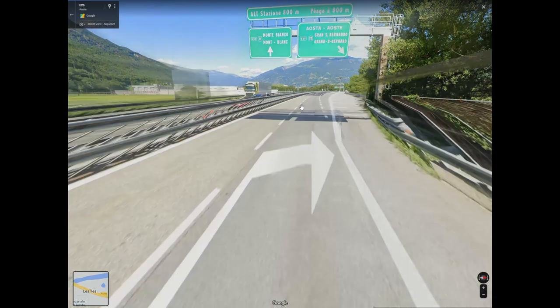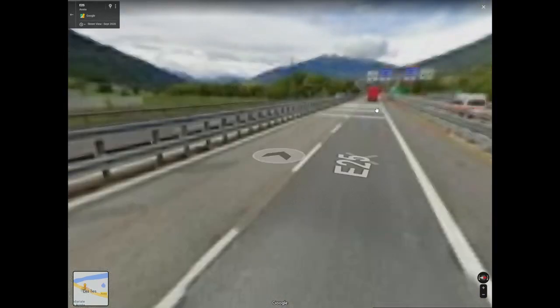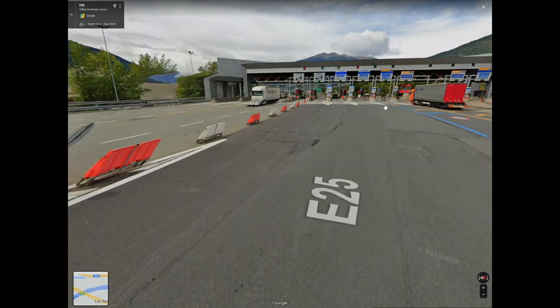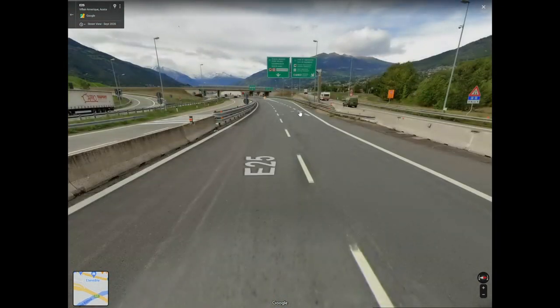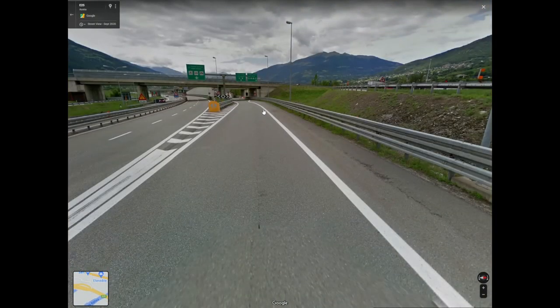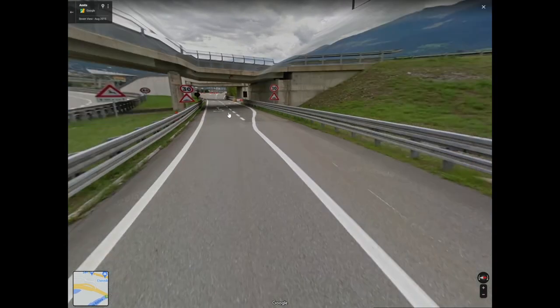You carry on down here until you get to the toll booths. You have to stay in the left-hand lanes. There's two lanes, E25, left-hand lanes, Mont Blanc, towards the toll booths. Once you get to the toll booths, you head through the toll booths, and then there is a junction immediately on the right here that goes to the services. This is the junction that the sat-nav is talking about.